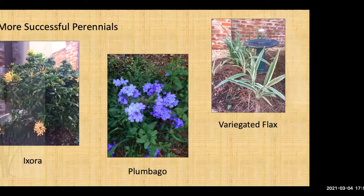Ixora, lovely yellow blossoms, plumbago, and the variegated flax. Let's talk just a minute about this plumbago and the flax. These were two plants that I put in my cottage garden, having not asked the right questions, because I found out that the plumbago loves to spread. I would even call it invasive. Now, if that's what you want, it's a great plant because it will cover an area within a few years and you get those lovely violet blossoms.